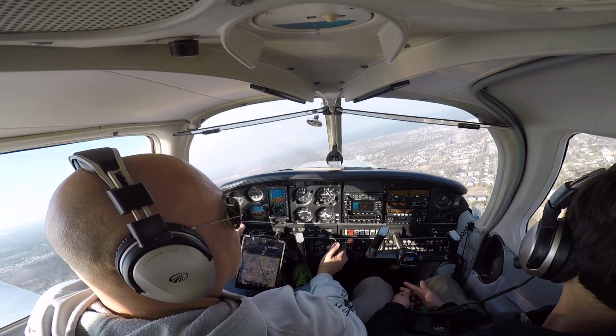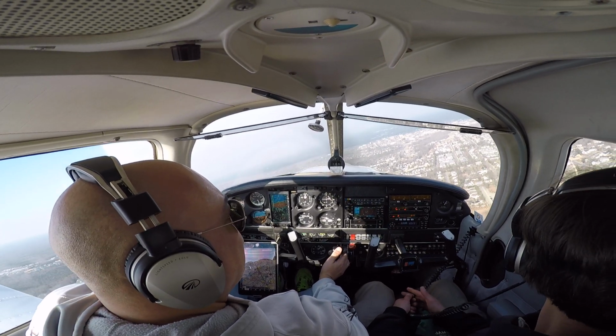Lakewood traffic, Warrior 40 Juliet Alpha, turning downwind, runway 24, right downwind.